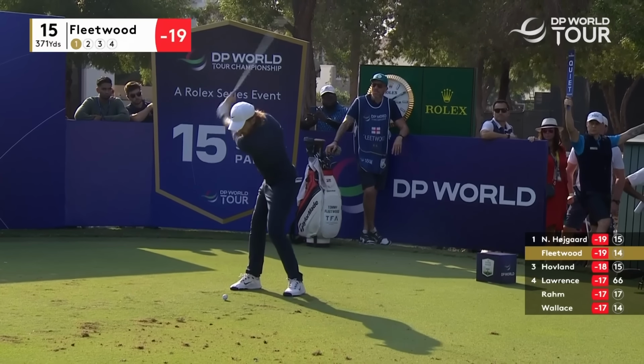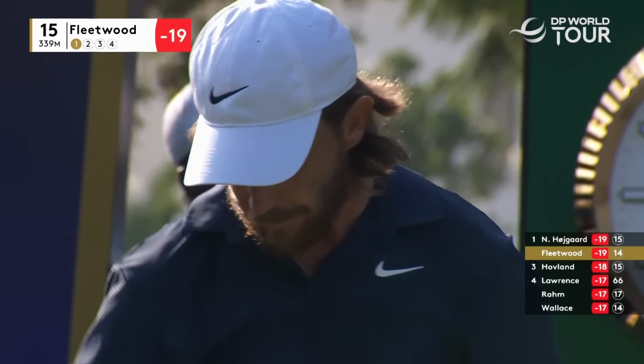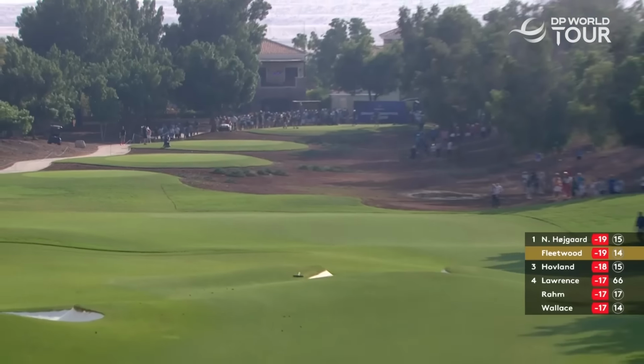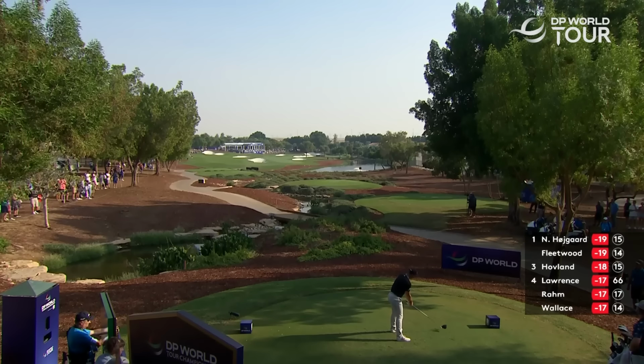I like this play. We'll soon find out. Slid that a long way back.